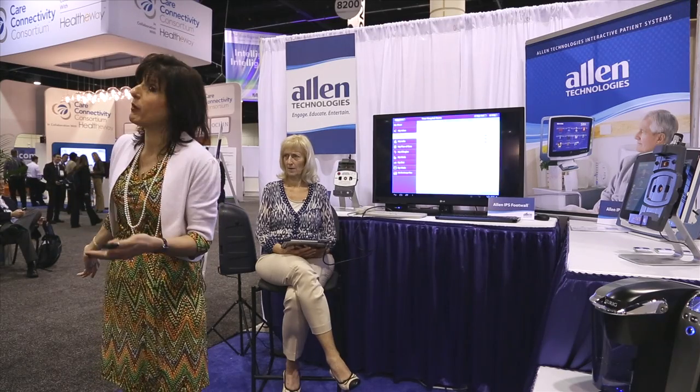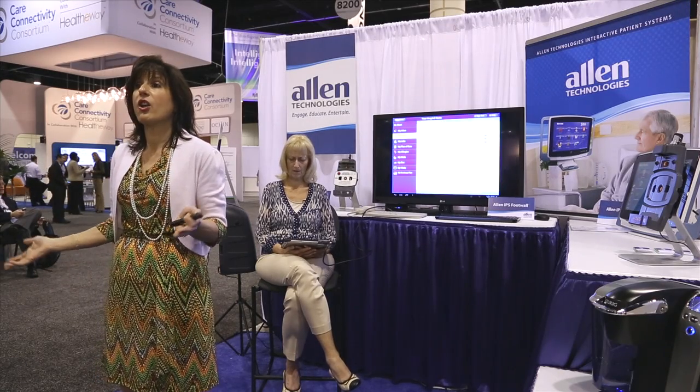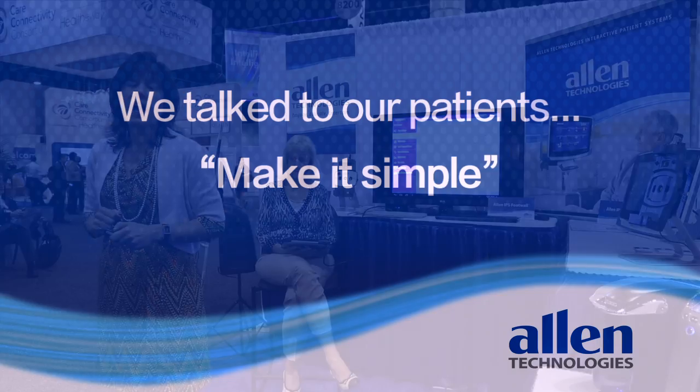And we chose to go with a tablet versus some other type of device like a swing arm because we wanted patients to have the flexibility to view the information in their bed, and also to view it if they were sitting in their chair, so they're not tethered in any way.